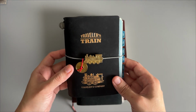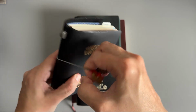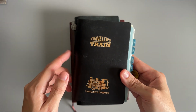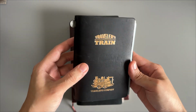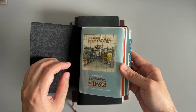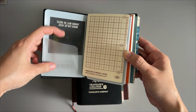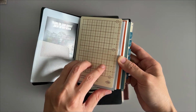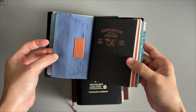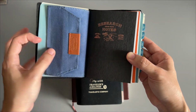So to start off, we have the Traveler's Notebook passport size. This was released back in 2022. I got this after my first TN. And for the inserts inside, we've got the clear cover. So I cut this in half and then put these ones in here. And then for now, it has the pencil board. And then I have the cloth. This one is part of the B-sides and rarities, if I'm not mistaken.